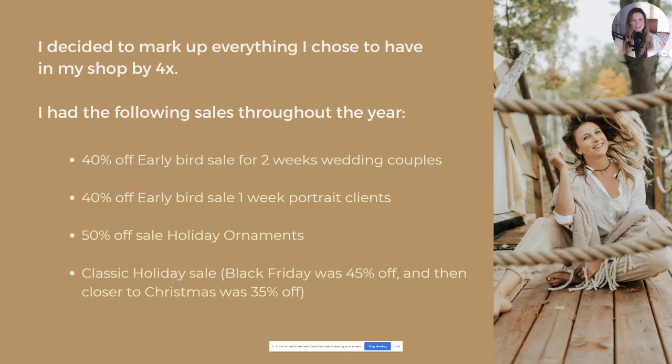And then this is the last one, and I'm going to share the numbers with you after. It was the classic holiday sale. This was actually a fusion of two back-to-back sales, all encompassed into one. So the classic holiday sale had two parts to it.